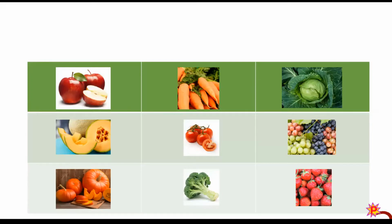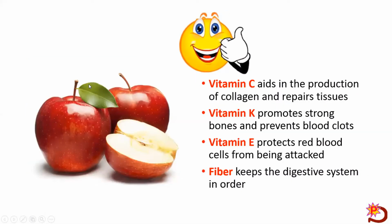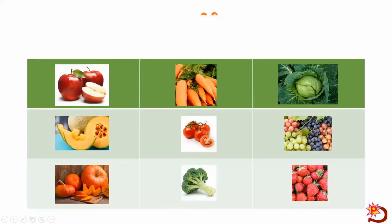So I think everybody knows that this one right here is an apple. So do you think apples are good for your horses? Let's click on it and find out. Yes, they are. And you can see that apples have vitamin C, vitamin K, vitamin E, and fiber. And all of these are important for your horse. So apples are an excellent choice of food for your horses.